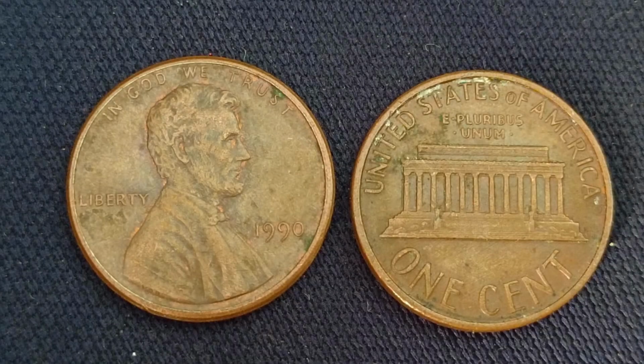Next, 1990 Lincoln penny. Today we dive into one of the most fascinating discoveries in the world of rare coins and hidden treasures, the unbelievable story of the 1991 cent coin that shocked collectors and enthusiasts by reaching an astonishing value of $2 million, all because of its unusual errors, striking mistakes, and the rare set of circumstances that make such coins not only a curiosity but a golden ticket in the numismatic world.